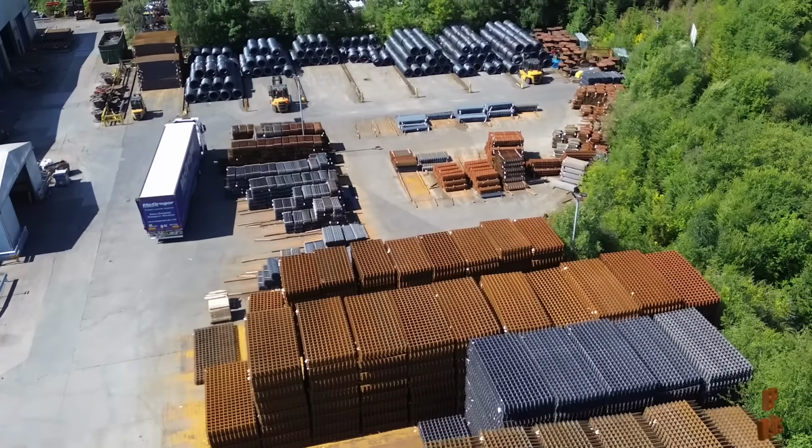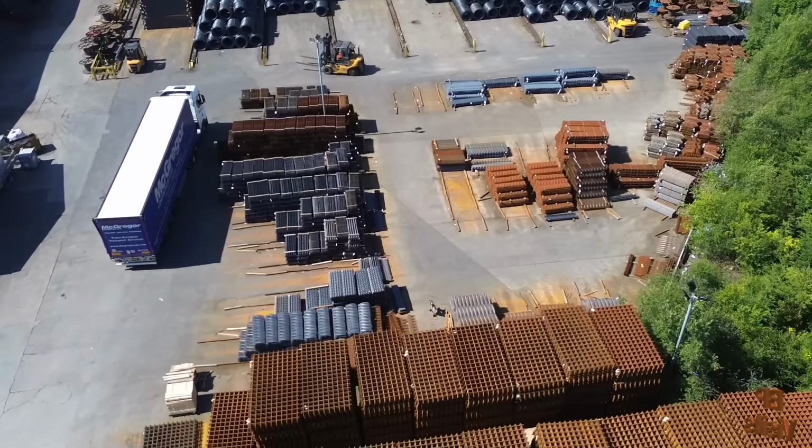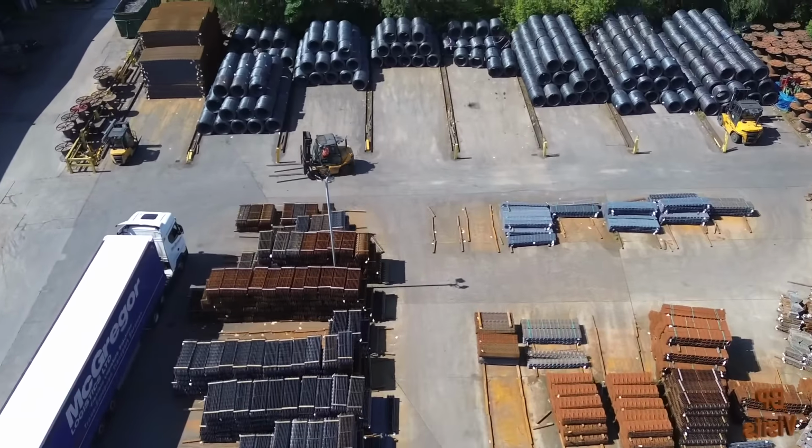Loads and loads of stock here. Look at all this lot. Wow. Oh, what are these pipes?